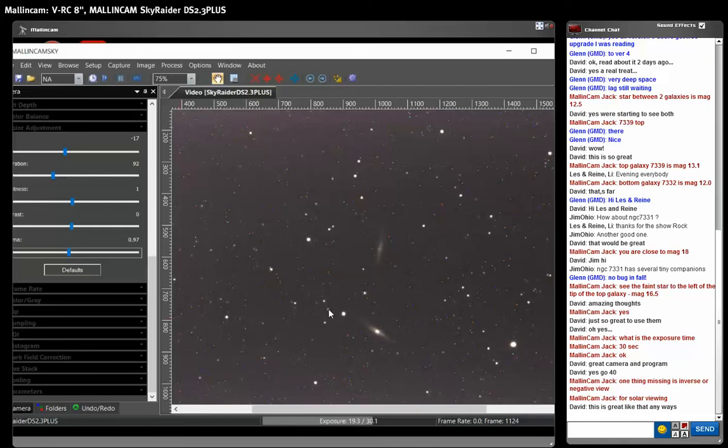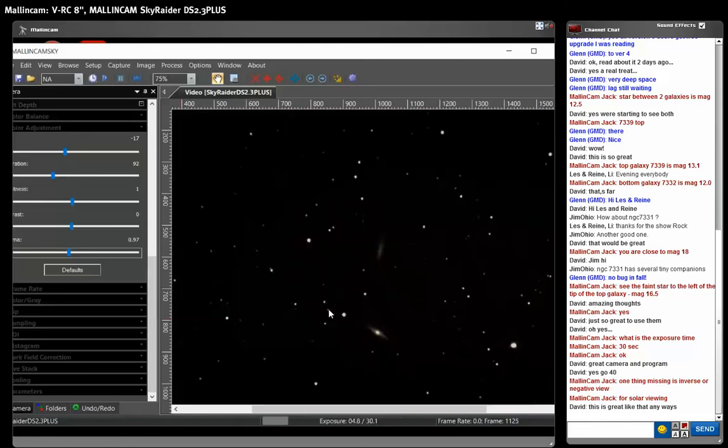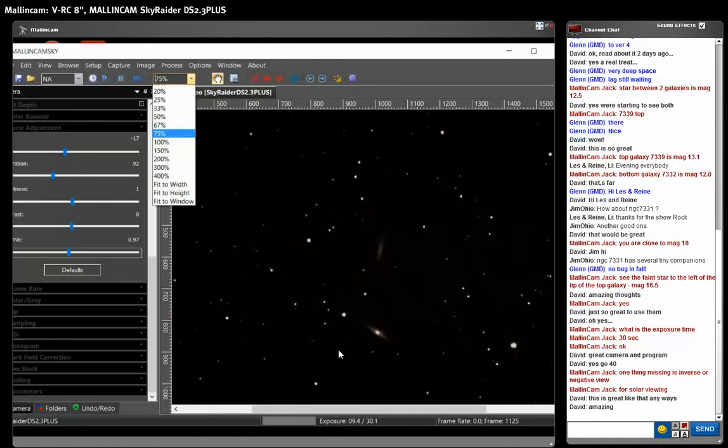Wow, this is nice. Beautiful. Absolutely beautiful. That's gorgeous. Wow. Like this close-up view here allows us to see the color in DS2339. This is the top galaxy. We're going to get a little bit closer here, a little at a time.